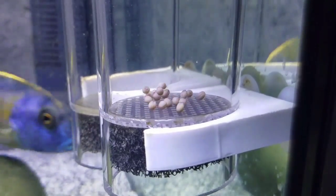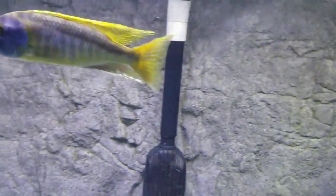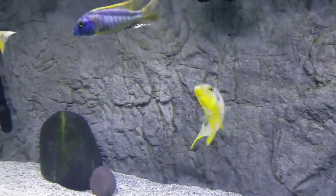Here's a quick video of the parents. There's the dad with the bright blue and the yellow. And there are the females with him.